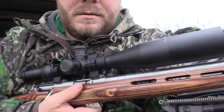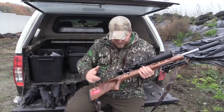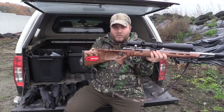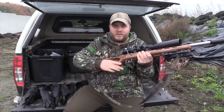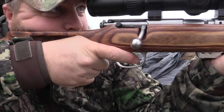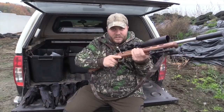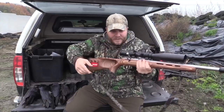The laminate stock has ventilations to the front, fully free floated, and moving back to a thumb hole with a nice high comb, which puts your eye perfectly in line for scoped shooting, which is really what the rifle's designed for. The butt pad is grippy enough, but not too grippy. It goes into the shoulder, and when you press it into the shoulder, it stays where it's put.